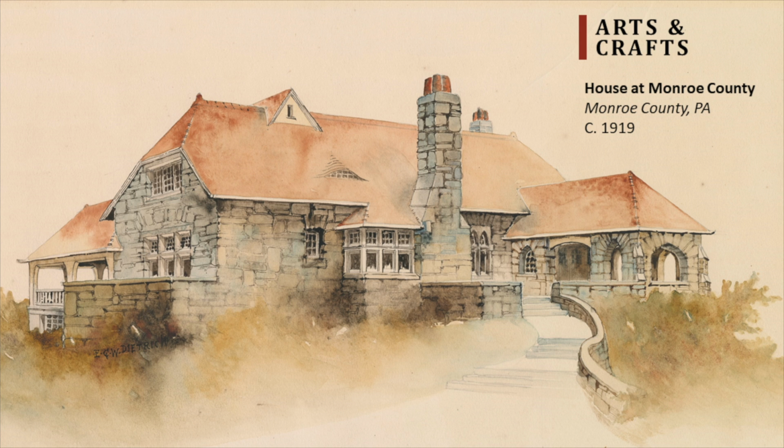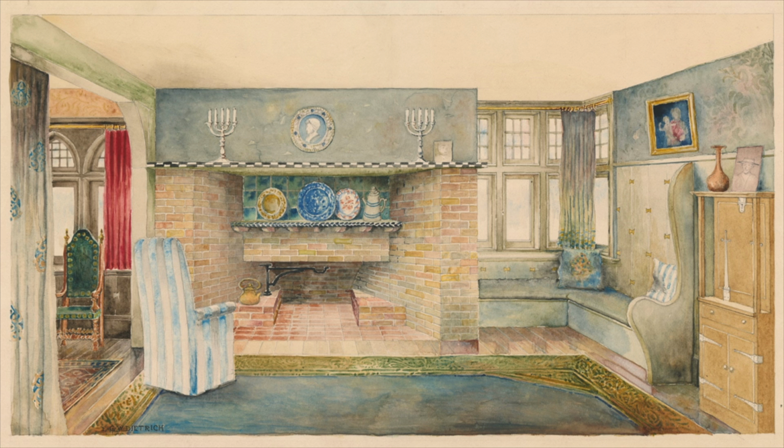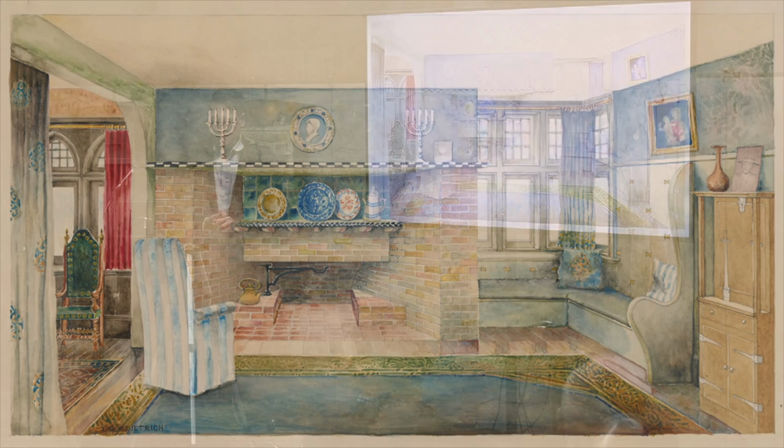Again, the roof lines, really arts and crafts design, very close to the arts and crafts that we'd see in the UK. And complementing that, we have one of the interior rooms that Dietrich did a watercolor for. And again, from those earlier designs, just seeing the simplicity and the brickwork of the fireplace, the decorative color tiles behind, but still keeping some of the things like the window seat that we see here.